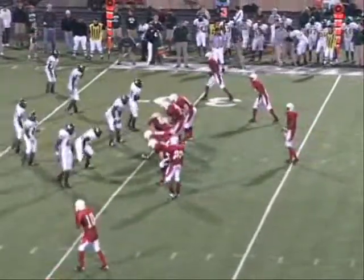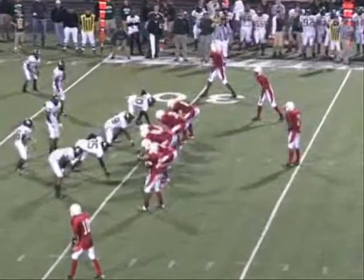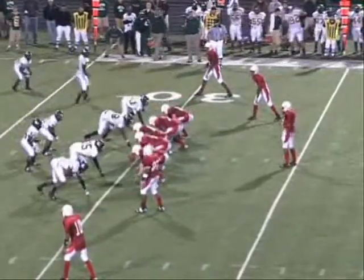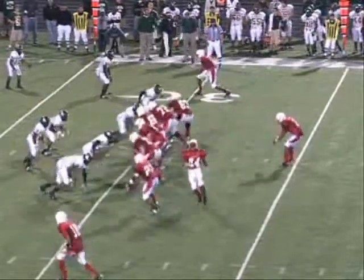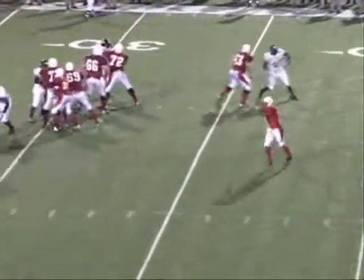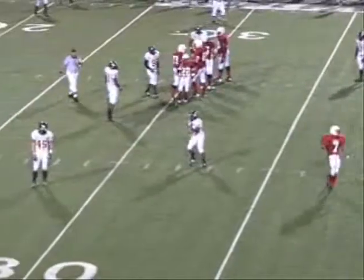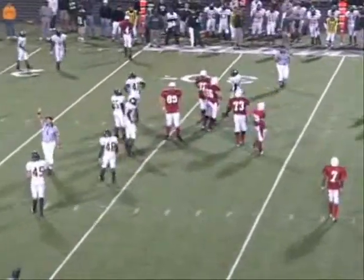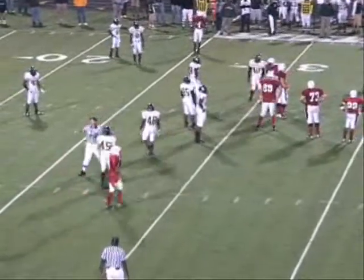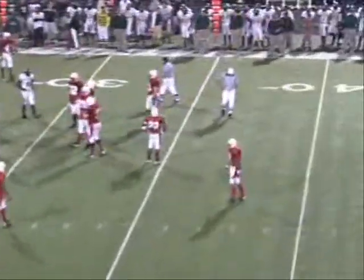In 3rd and 5, they're in 4-down territory, so we'll see what they try to do here. 3rd down, 5, snap back to Jones. He looks, he throws, and there's a penalty. That's going to be against Marshall. It'll be before the ball was snapped, so it will be against the Mavericks. I think it's going to be a procedure call.